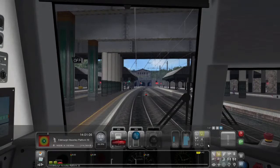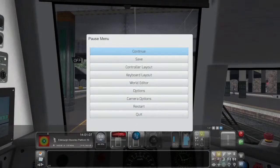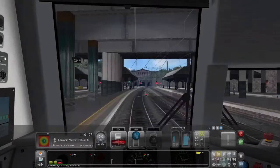Right, today we are doing something a little bit different. As you can tell, I'm gonna turn the game down because it's very loud in my ears. We're doing Train Simulator, which I don't actually do that much. I thought the game just crashed on me then.